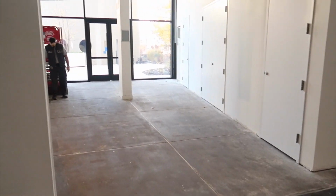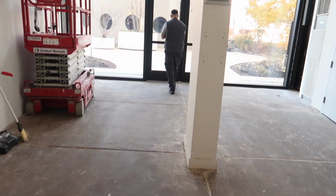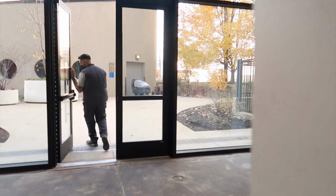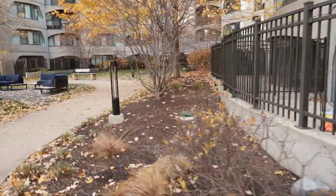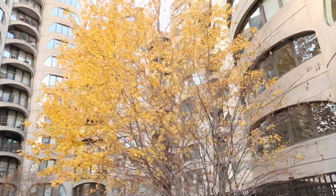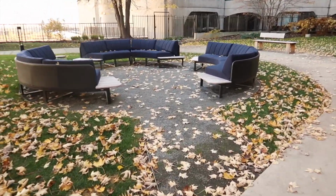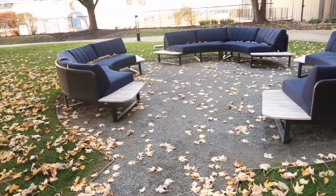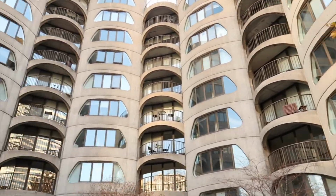And then if we go outside, hey, good. I definitely cannot stay out here for too long. Appreciate it. So yeah, as you can see, this is fall time in Chicago at River City. They have like this little seating area. I don't really know if people actually come out here or if they even know that it's available. But it's super nice.